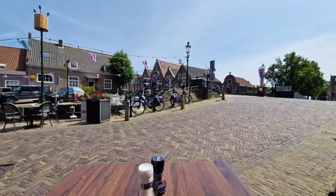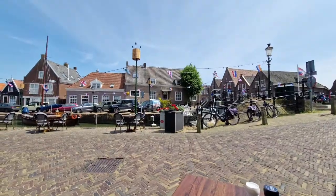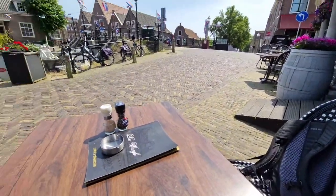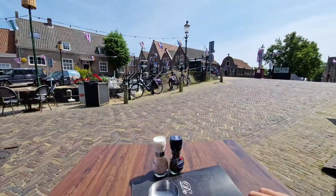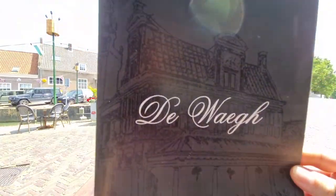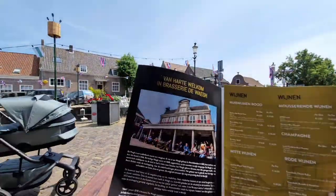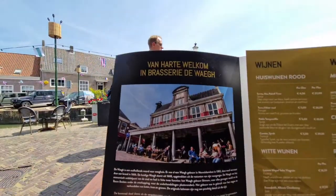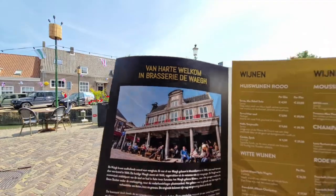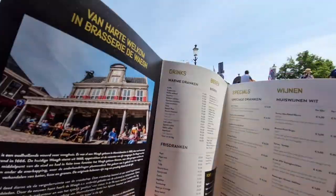I think the reason probably they don't want to run over the canal and they don't want to check every time, so this side is easier to serve. Now let me show you the menu. This is the wok with the old leathers. Welcome from our heart, Brasserie de wok. So I will show you some things.